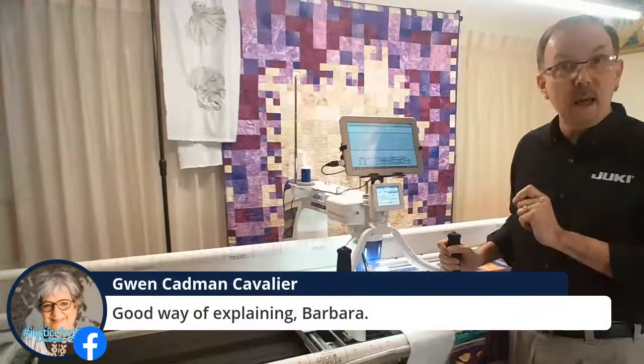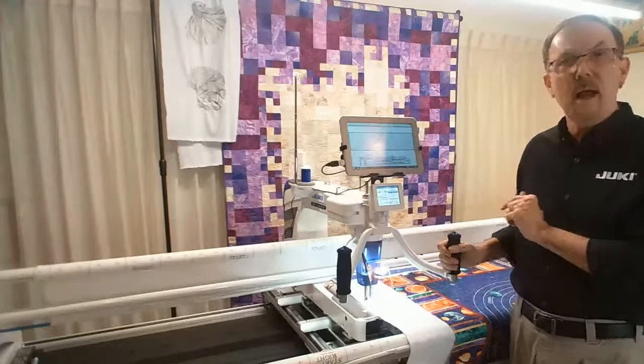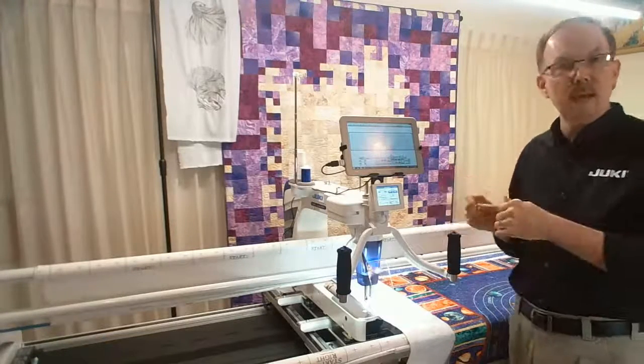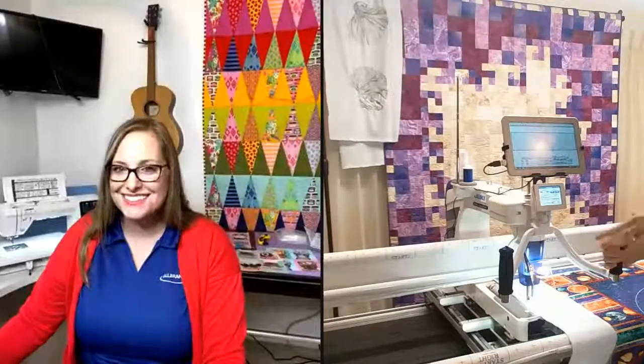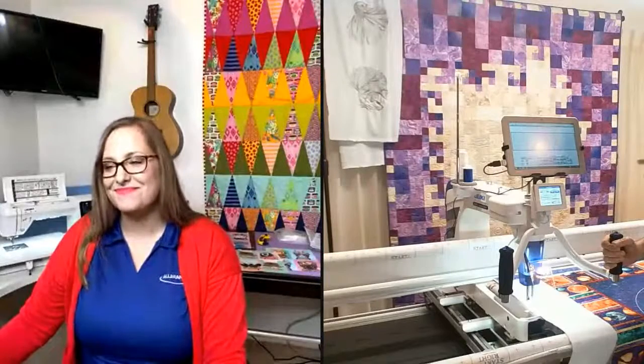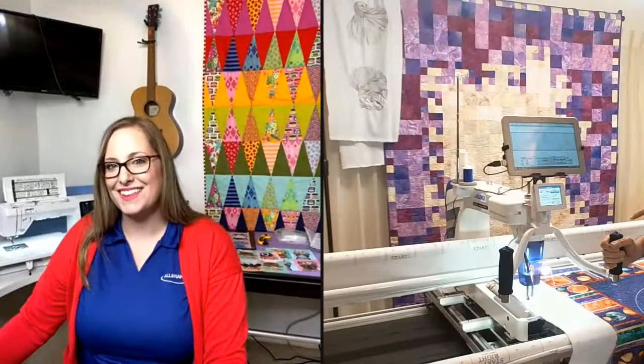But one thing I really enjoy doing is being able to create my own on the fly. So I can actually go into record mode in my software and the machine will record my movement and play it back for me. So if I outlined a flower that's on the fabric and I want to repeat that over and over and over, they're all going to come out the same because I recorded it into the software. By the way, I love that.